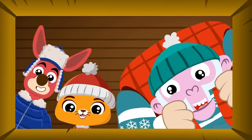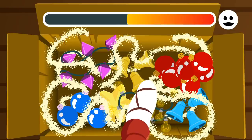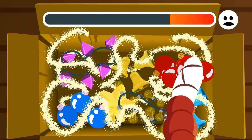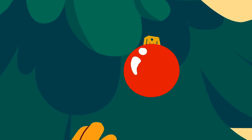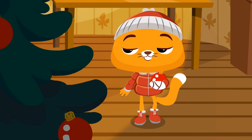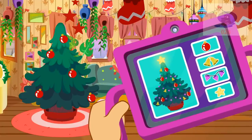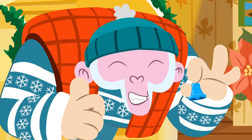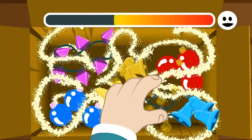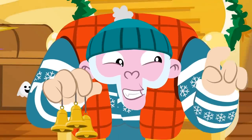Okay, we got them! There are so many ornaments! Shall we start? Great! The first thing we'll look for is 5 shiny red balls! Can you find them? There they are! 1, 2, 3, 4, and 5! Now let's place them! Let's get on with the challenge! Now we have to find some yellow bells! We said yellow monkey! Are you sure? Yes! Let's place the bells! Monkey? What?